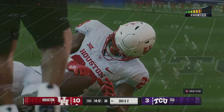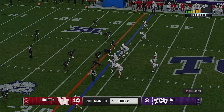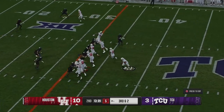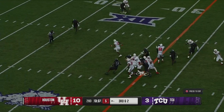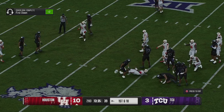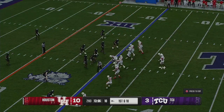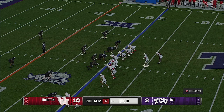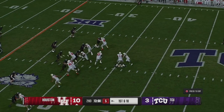Tough, physical, hard-nosed running gets it to the 34. Will they keep it on the ground again here on third down? He'll do it himself. They'll stop him right there, but it is enough for a Houston first down. Here's this offense with a fresh set of downs.